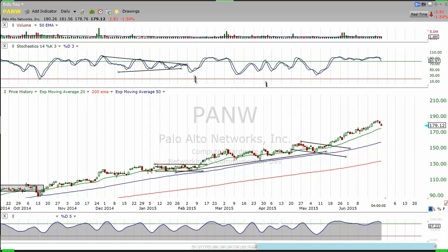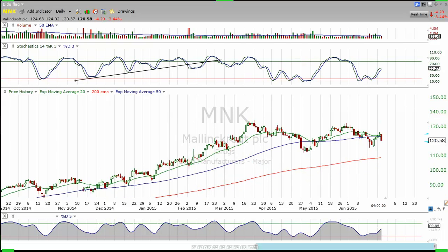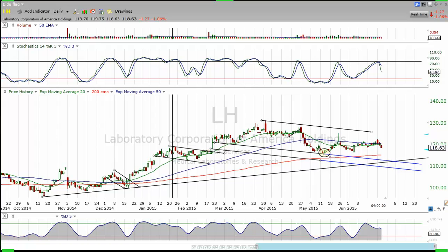Palo Alto Networks, great security. There was actually an upgrade on this one too, and it got some selling and is pulling back. So definitely feeling a little weakness in this market. And one of the common denominators we're seeing on a lot of these charts is that the daily stochastics have been overbought and are now starting to roll over.